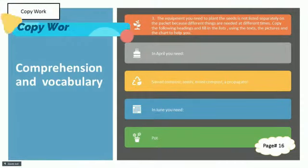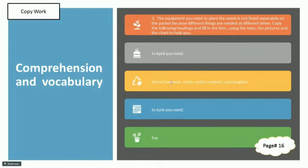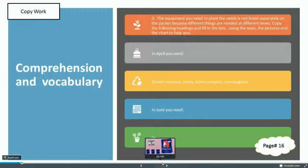Here you will copy the following headings and fill the list by using the text, the pictures and the chart to plant the seeds. In April you need seed compost, seeds, moist compost, a propagator. In June you need pots.